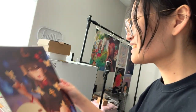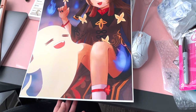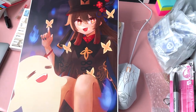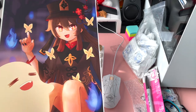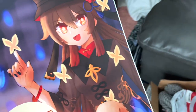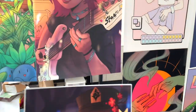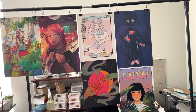Here it is. I think it's fine. I think it printed nicely. I think the illustration turned out really nice. I wonder if I should have brightened it up a bit, but I like the darkness, it's the thing. Where in this wall of prints should it go? Maybe under here? Yeah, maybe, whatever. Here's what I have right now.